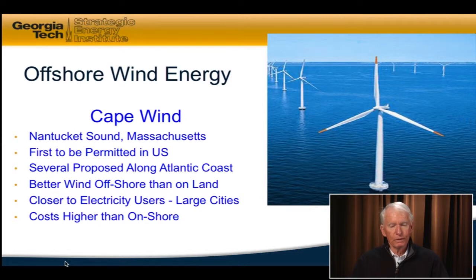So there's better wind off the shore than on land, and significantly better, and it doesn't have to be much better in order to produce a lot more power, as it turns out. And the other advantage to it is that it's closer to the large electrical users, that being the large cities.